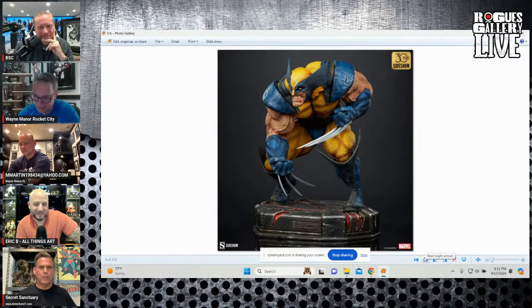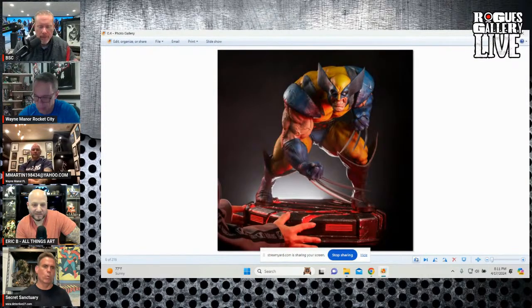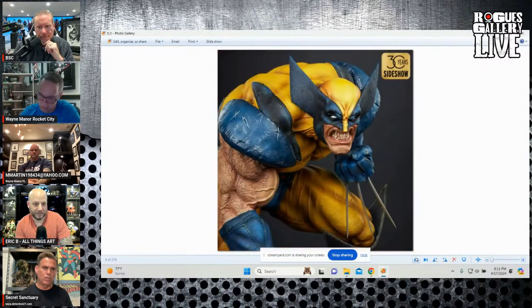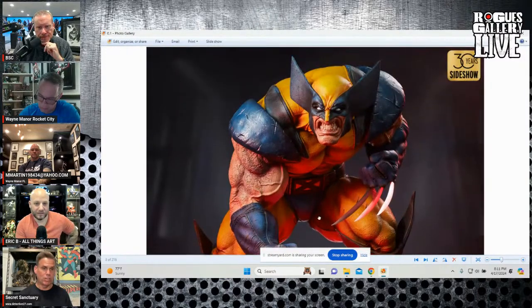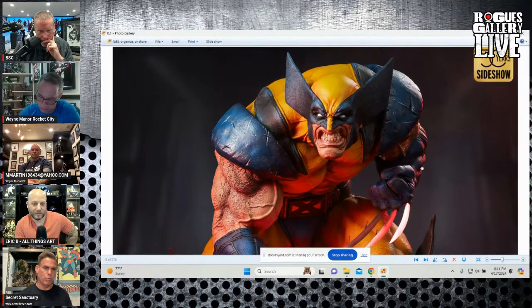In that style. I think what's going on at Sideshow is they've given the sculptors way more freedom. A lot of them are project managing their own projects. And the advantage of that is that you're getting something like this, you're getting Dazzler, you're getting a lot of pieces that maybe we wouldn't have gotten before, or we're getting them in a way that we wouldn't have gotten them before.